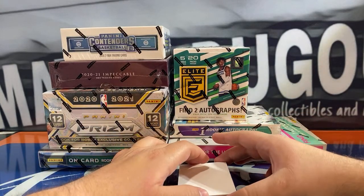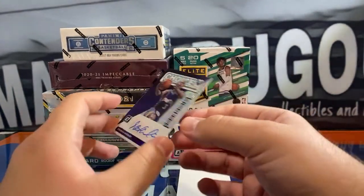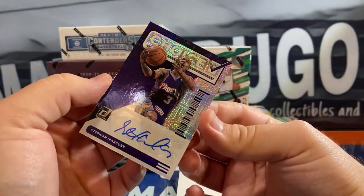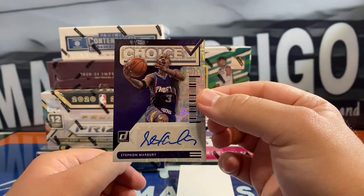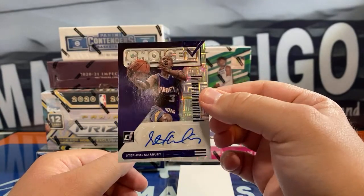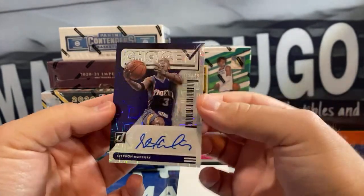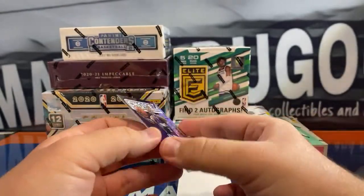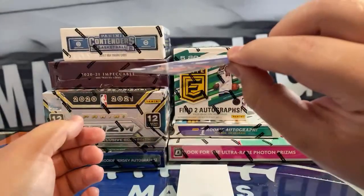Now we're going to have our first hit. Good luck, guys. We'll be Phoenix. That's going to be a Stephon Marbury. That is going to be a Choice Signatures auto for the Suns. Yeah, 19 of 49. Well, old school Suns action. For Jayu. Congrats on that. That's pretty cool. Nice auto there. Good looking card. Nice.